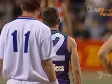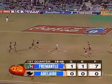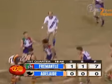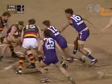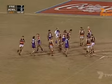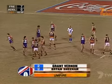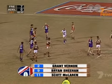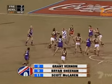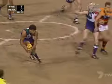So a very smart kick there by Craig Callaghan. He read the burrow on the fairway and on the green, and it rolled through beautifully for Fremantle's first goal. They've kicked 1-1. Adelaide yet to score. A struggle for possession in the middle of the ground, and the umpire will bounce. And the umpires for tonight's game: Grant Vernon, Brian Sheehan, Scott McLaren. Bit of experience there in the top two, and Scott McLaren doing a pretty good job also.